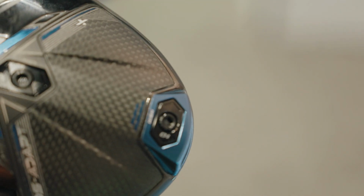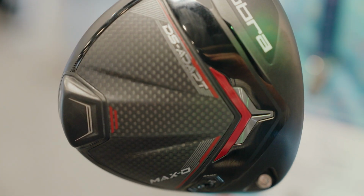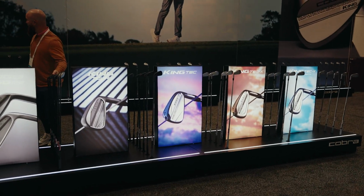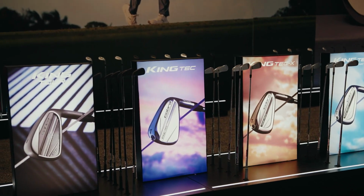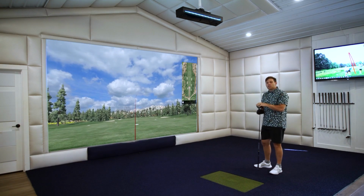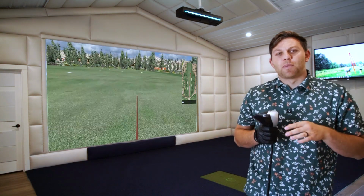Yeah, and so one thing we had talked about that is really beneficial that Cobra does with these adapters that other drivers don't do is all these settings are independent of each other. So one of the things we talked about with me is I hit a draw that's very low spinning. So I want to increase my loft on my driver, but the issue with that with other companies is when I increase my loft, it also closes the face, and then I'm drawing even more than I was. So with Cobra, that's completely independent. So I'm able to increase the loft on my driver but not close the face as much, so I'm able to get the kind of adjustment that I need.